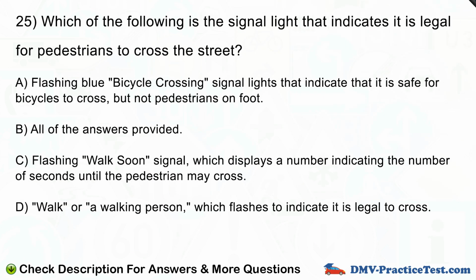Question number 25. Which of the following is a signal light that indicates it is legal for pedestrians to cross the street? A. Flashing blue bicycle crossing signal lights that indicate that it is safe for bicycles to cross, but not pedestrians on foot. B. All of the answers provided. C. Flashing walk soon signal, which displays a number indicating the number of seconds until the pedestrian may cross. D. Walk or a walking person, which flashes to indicate it is legal to cross.